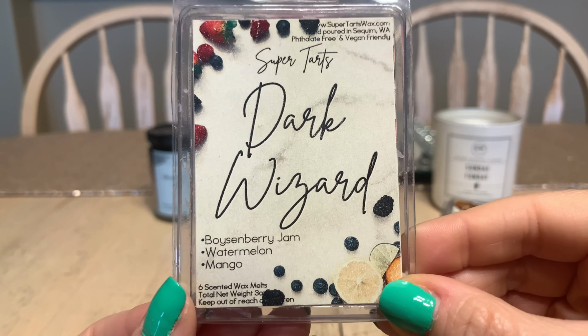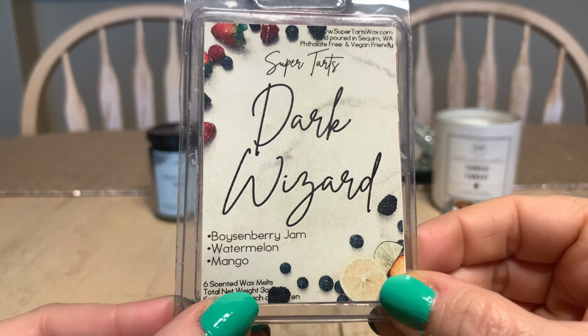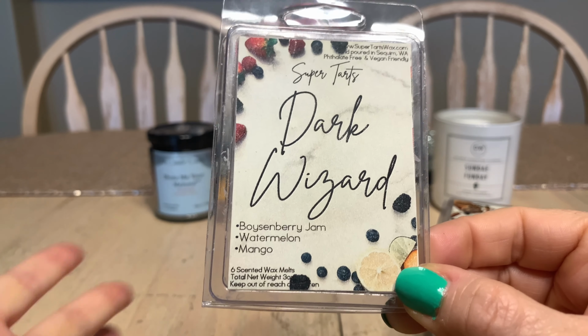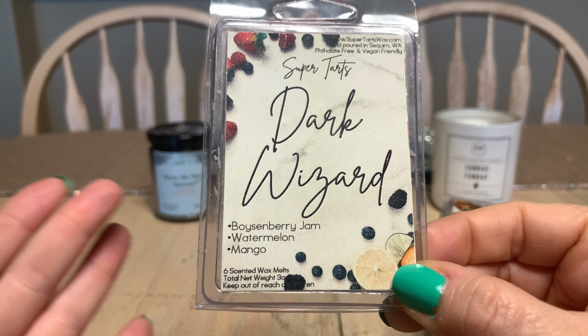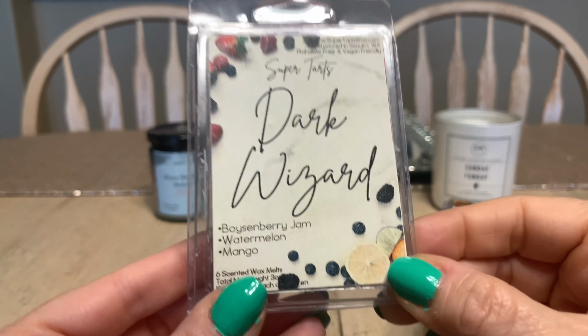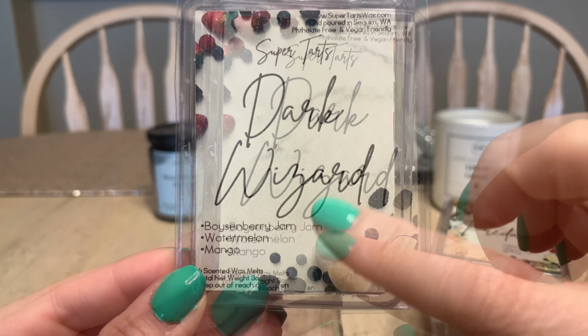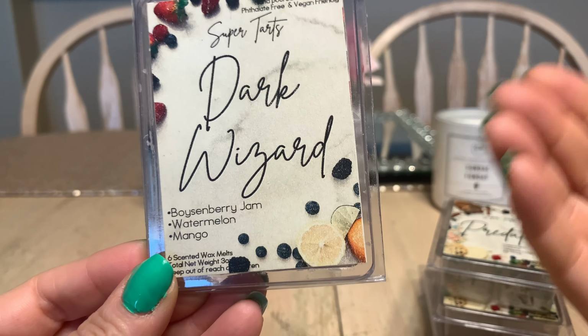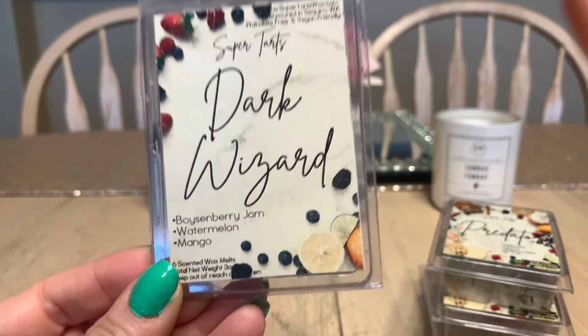Dark Wizard was the very first time I ever melted this one. Boysenberry jam, watermelon, and mango. What a lovely blend. That's all I gotta say. This was summer in a clamshell. You don't see a lot of vendors using boysenberry. I grew up in a place where we could pick boysenberries or make jam and things like that. And this was just beautiful.